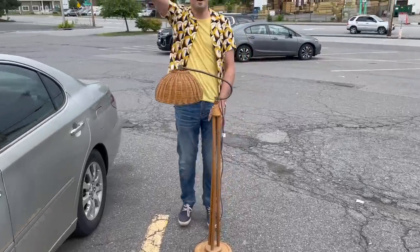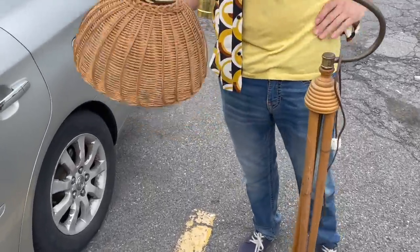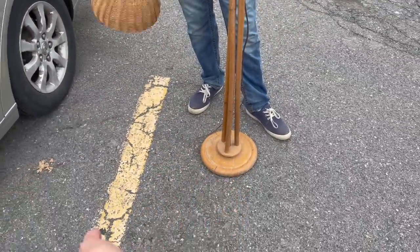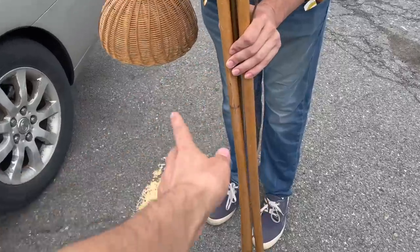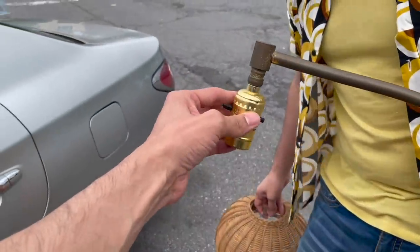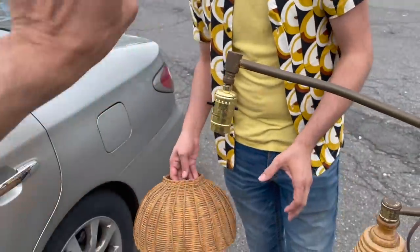All right, so we got the lamp for $10. She only charged me $10 and we tested it and it works. So this is going in the booth. I can't wait. I'm just gonna put some polish, maybe, if they have any. And the antique mall, they're pretty good about helping to fix anything.